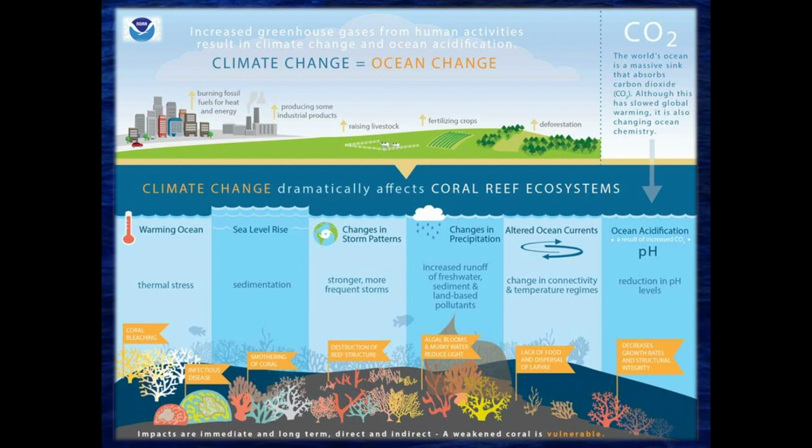So as a result of the ocean absorbing all of that heat and CO2, the ocean itself is changing very rapidly. So what are some of these changes? You have warming oceans. The temperature of the sea surface is increasing, and this is causing a lot of the corals to become stressed out and starve. With melting of the polar ice caps, you have sea level rise. That can increase sedimentation and kill off corals. You also have changes in storm patterns. We're getting more frequent, more common, more intense natural disasters. And for corals like the branching corals, this is basically demolishing populations. They cannot withstand the intense physical forces associated with these natural disasters, and they're being decimated.